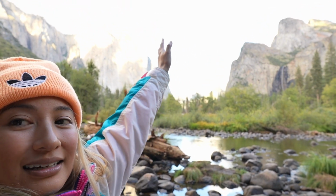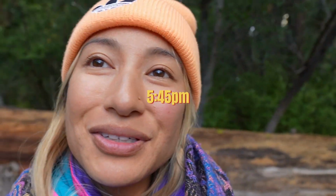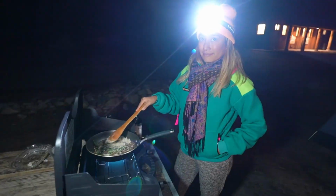El Capitan, absolutely gorgeous, guys. My favorite view. It's about 5:45, so we're gonna leave this beautiful view of El Capitan Viewpoint and head over to our campsite. Hey, what you doing there?